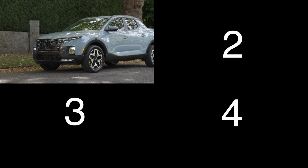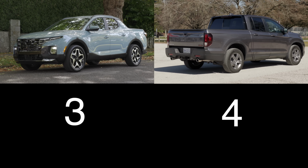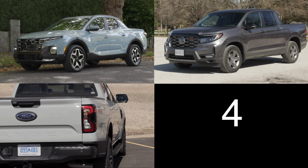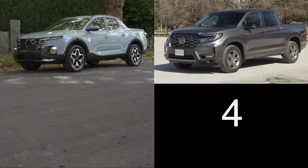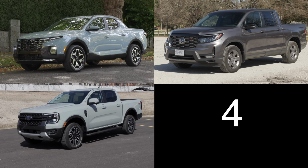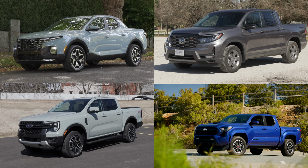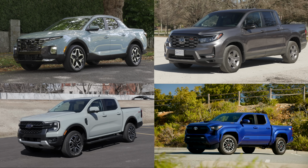So you want a small to mid-size pickup truck. What else can you buy, including a hybrid? For your consideration, four vehicles. Up first is the Santa Cruz with a turbocharged 2.5-liter 4-cylinder, 281 horsepower, and a starting price just under $43,500. The Honda Ridgeline with a 3.5-liter V6, 280 horsepower, and a starting price of almost 50 grand. The new Ford Ranger with a turbocharged 2.3-liter 4-cylinder, 270 horsepower, and a starting price of over $44,000. The Toyota Tacoma Hybrid with a 2.4-liter turbo 4-cylinder and the hybrid system, a combined 326 horsepower, and a starting price of $63,500. So there are four pickup trucks for you to consider.